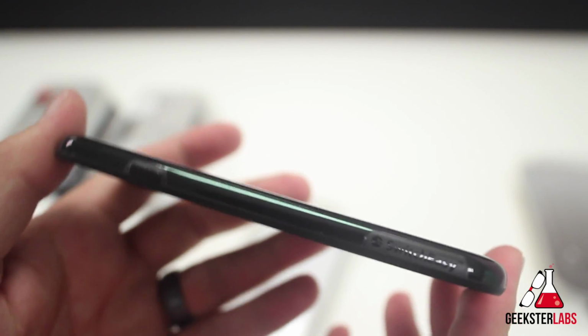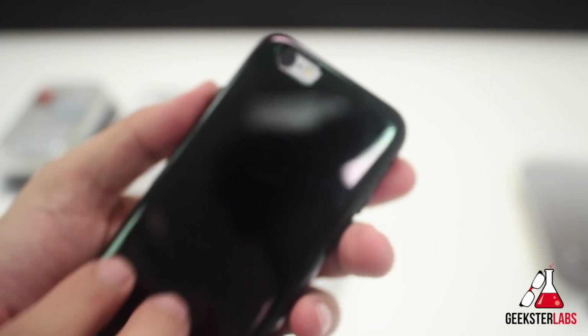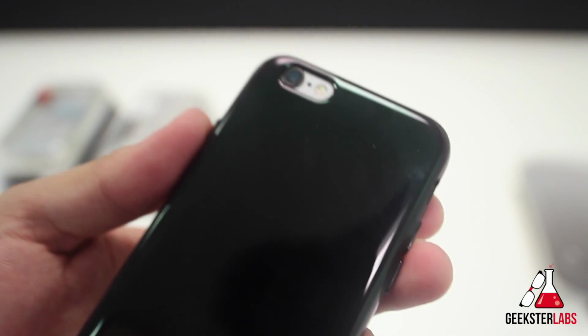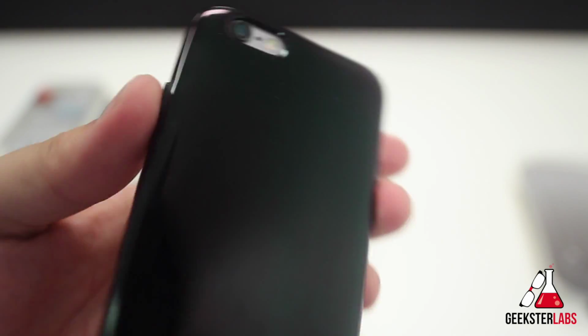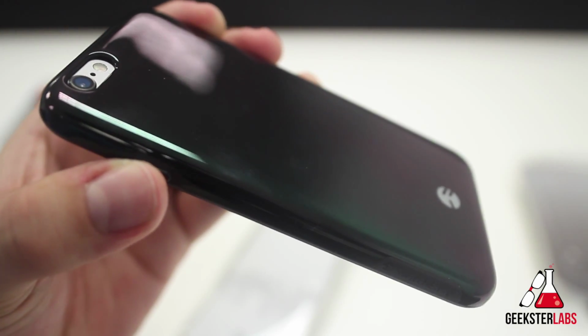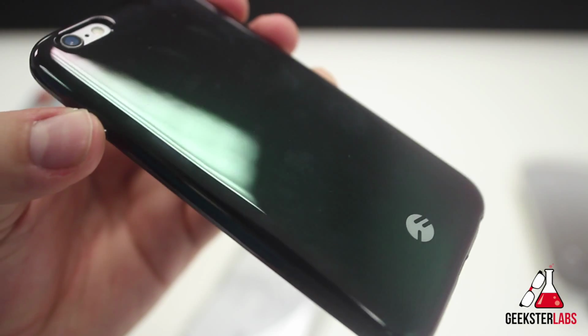So this is pretty similar to all the rest of them. It just has a different finish to it. It's a nice glossy finish. And like I said, these are available in some metallic colors. I guess you could consider this one of the metallic finishes. But this one retails for $20 on their website. So that's pretty much all there is to say about the N+.